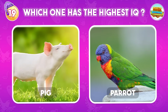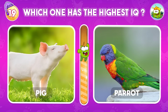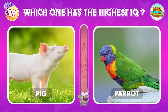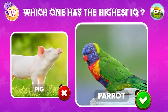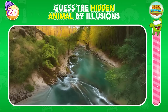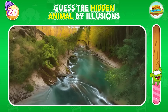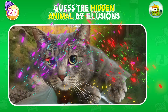Which one has the highest IQ? Parrot! They can even talk! Can you tell which animal's hiding in this picture? Here's some tips. Just squint your eyes. Yes, it's a cute cat!